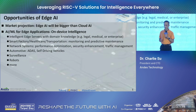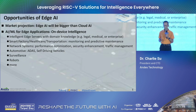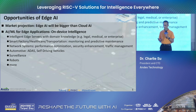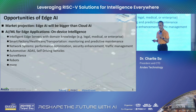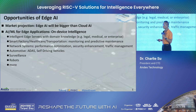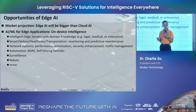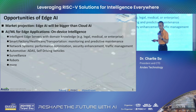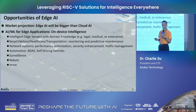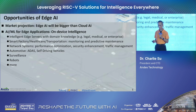Based on that, we know that even though most of the spotlight is on AI in the cloud, edge AI is actually bigger. To give a couple of examples of edge AI ML applications, or so-called on-device intelligence: intelligent edge servers with specific domain knowledge, like legal, medical, even enterprise HR information. Or smart factory, healthcare, and transportation, where AI can be used to monitor or do predictive maintenance. Or networking systems for enhancement of performance, security, and traffic management. And also ADAS, self-driving vehicles, surveillance, robots, and so on. So there's plenty of opportunity there.